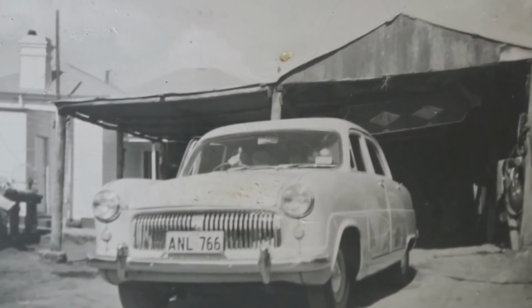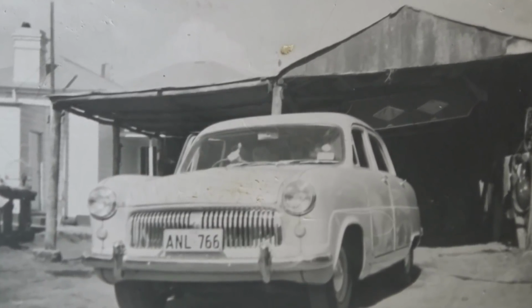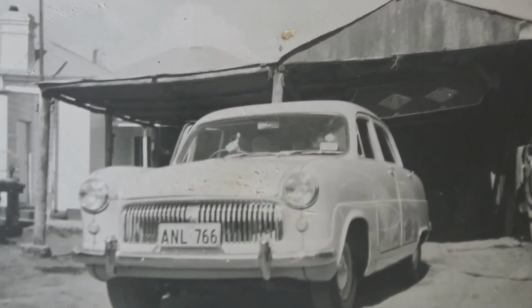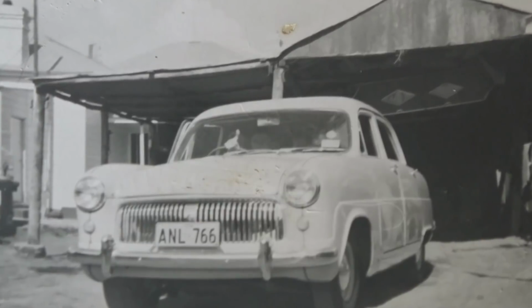That'd be '58. I bought a Consul, and of course, being a bit of a performance man, I whipped the head off, had a bit shaved off it, and away we went. But it was a good little car.